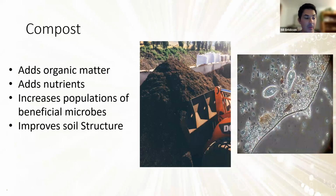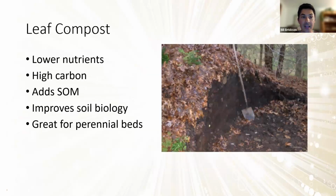Compost is one of the biggest things that we can do. It adds organic matter and nutrients, but it also inoculates the soil with lots of beneficial microbes. All the microbes in a compost pile are good at cycling nutrients, breaking down organic matter, and turning it into compost. So when we add that, we're inoculating the soil with microbes that are very good at those functions. It also helps to improve the structure and physical properties of the soil as we add it.